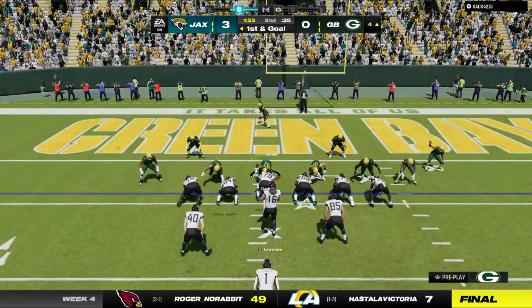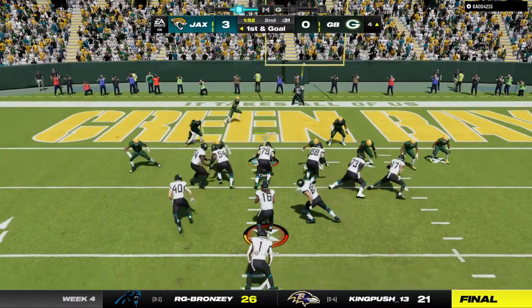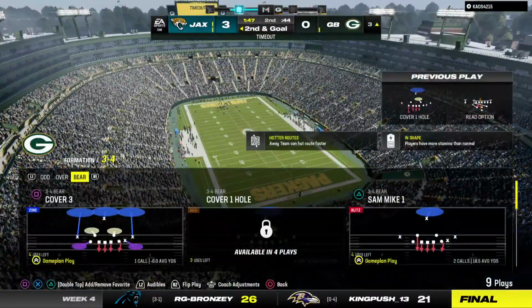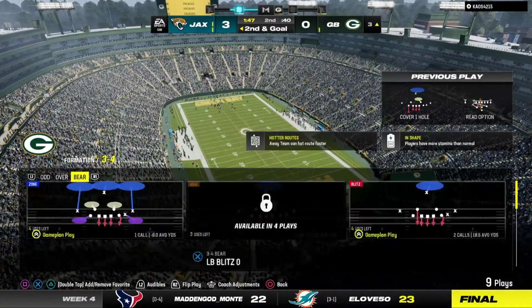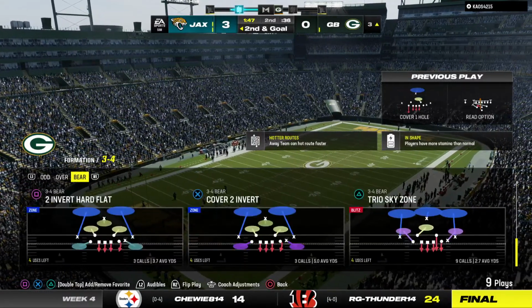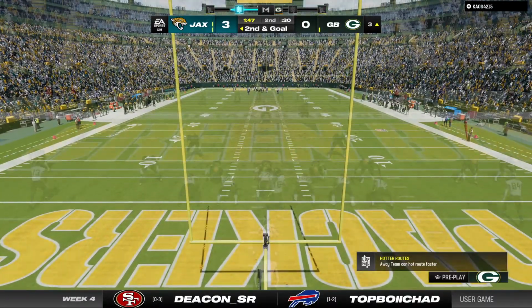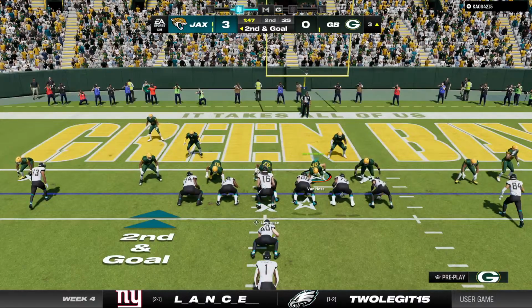They'll come out in the pistol. Etienne is not going to get a whole lot, maybe a yard down to the 3. Now the Packers are going to go ahead and use the second of their timeouts as they head to the sideline and talk over what to do next. So the ball position now at the 3. Here's 2nd and goal.